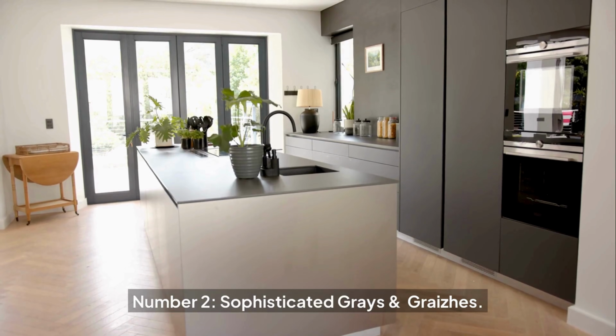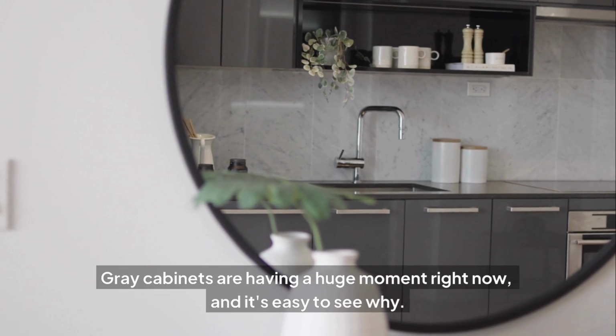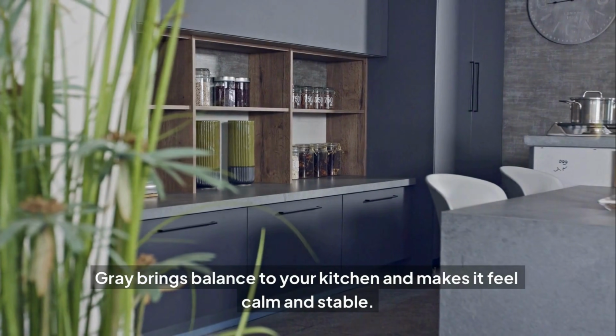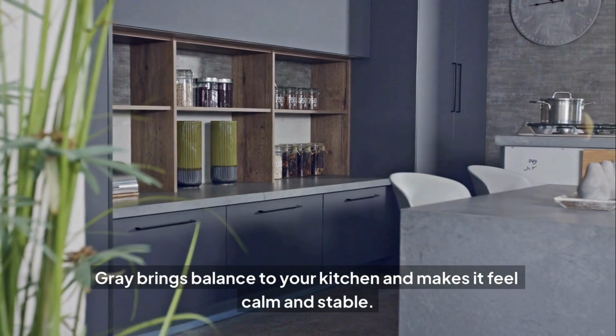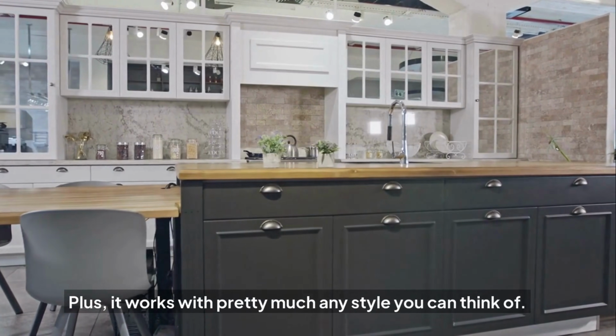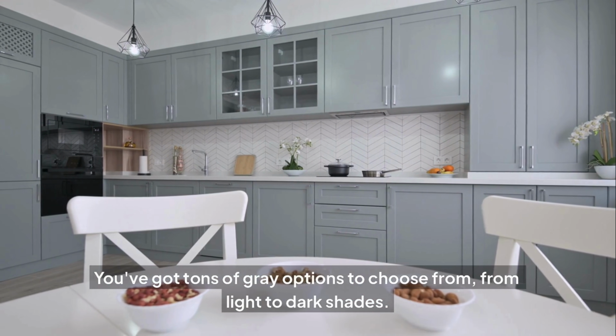Number 2, sophisticated grays and greiges. Gray cabinets are having a huge moment right now, and it's easy to see why. Gray brings balance to your kitchen and makes it feel calm and stable. Plus, it works with pretty much any style you can think of. You've got tons of gray options to choose from, light to dark shades.